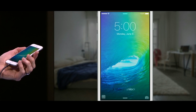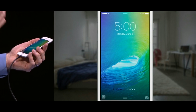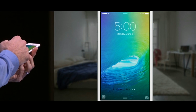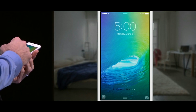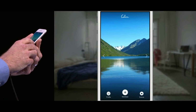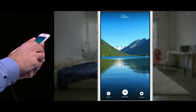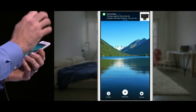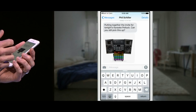You'll notice, because my phone knows that in the morning I like to meditate, that it's offered me a meditation app right here in the bottom left of the screen. So I can just swipe up from the bottom left, and I'm taken right in to meditate. This is so serene.